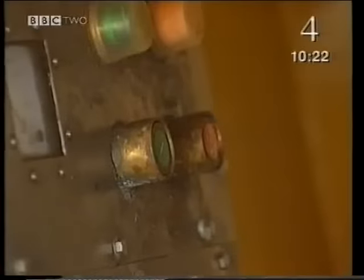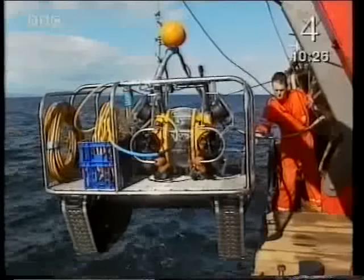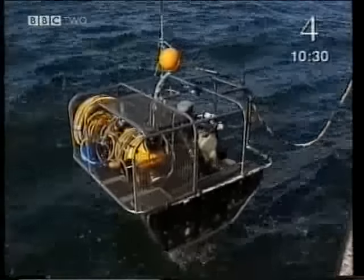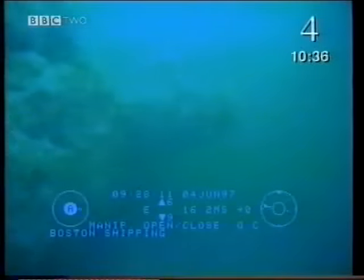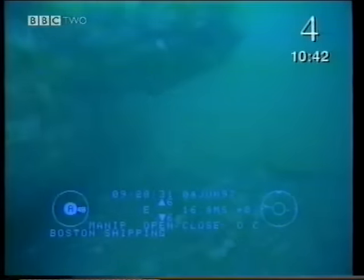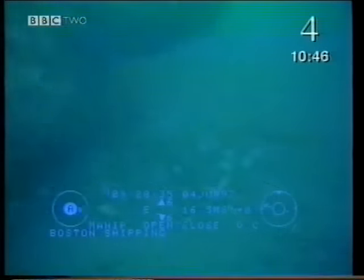I don't have to get wet to see the Resurgam. The camera on the front of the remotely controlled Explorer allows us to see everything that's down there. Through the murky water, we see the conning tower. The sub's covered in barnacles. But look, it hasn't rusted away. It's actually got bigger.